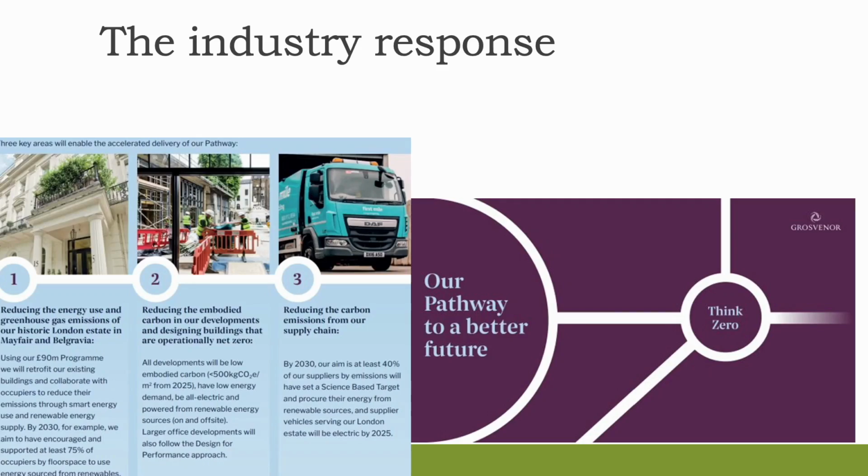Now, the embodied impact is the impact related to the extraction of raw materials, the manufacturing, transport of the materials, installation, use, etc. So this is the reason why we're here today. This is the one that concerns us.